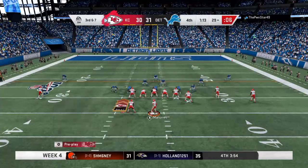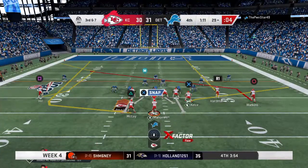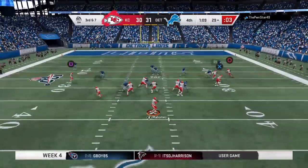56 to Mike, boys. 56. Check 56. All day, just like that. Just like that. They'll look to throw.